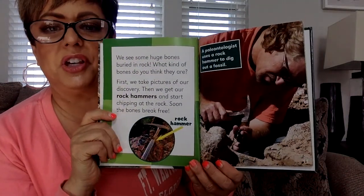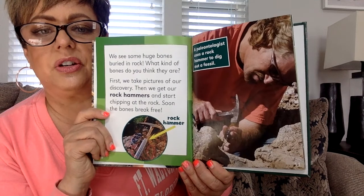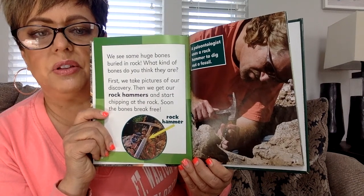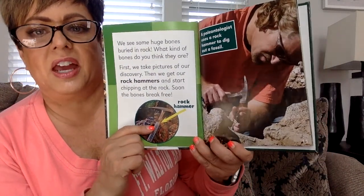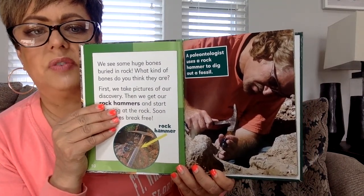We see some huge bones buried in rock. What kind of bones do you think they are? First, we take pictures of our discovery. Then we get our rock hammers and start chipping at the rock. Soon, the bones break free. So do you remember we talked about the rock hammer? And then a paleontologist uses a rock hammer to dig out a fossil.